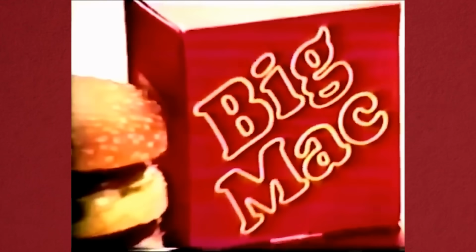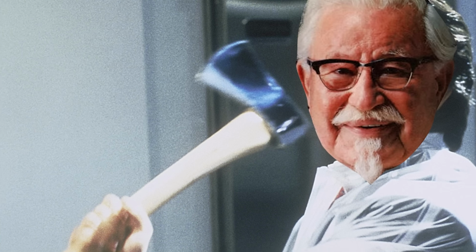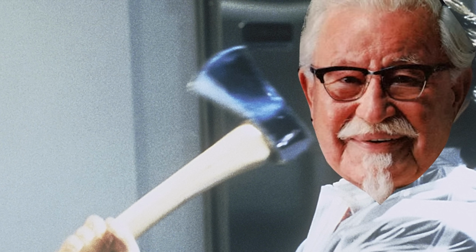Pretty good deal for a song composed of nothing but ingredients. Your move, Kentucky Fried Chicken. On second thought, scratch that. Weird History food viewers will remember how bad an idea it is to cross the kernel.